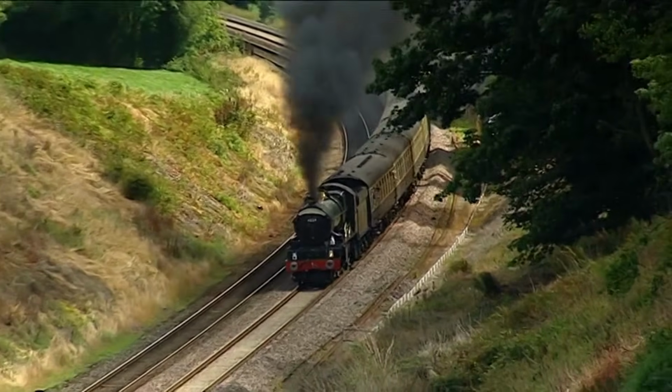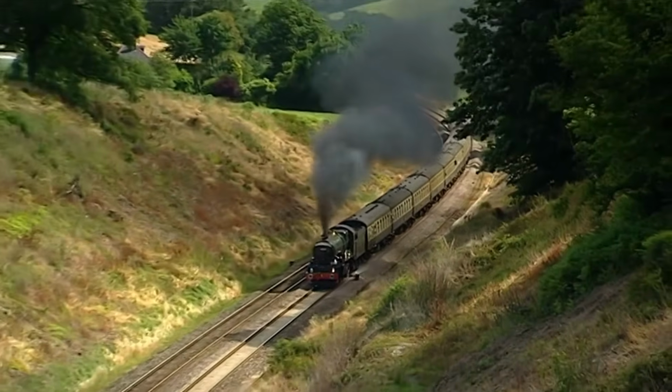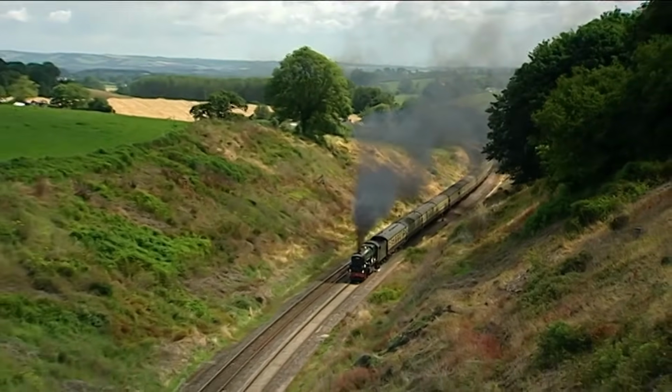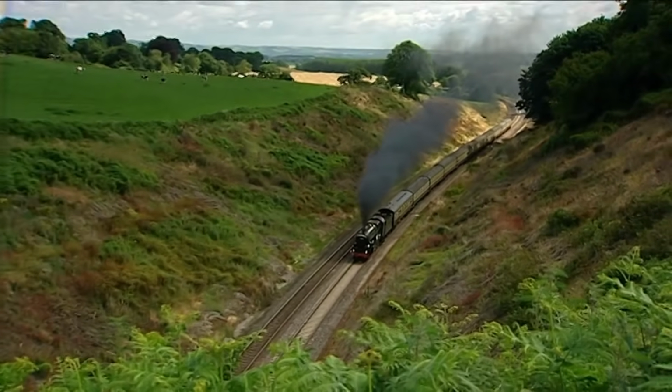11 o'clock on a Sunday morning, and an elderly lady is doing a spot of hill climbing on the Somerset-Devon border. This is the famous Whiteball summit, and 6024 is going well as she approaches the tunnel at the top of the climb.